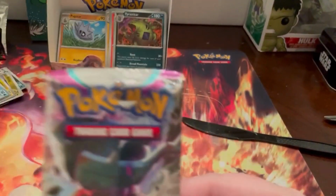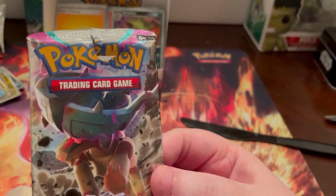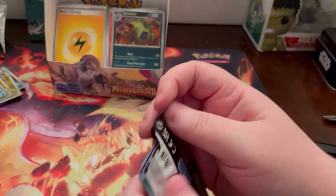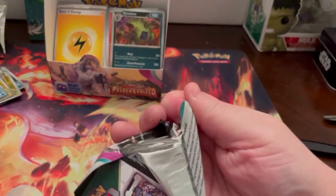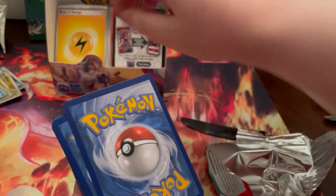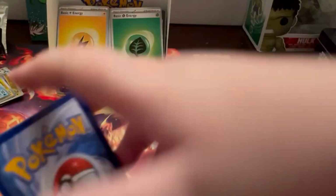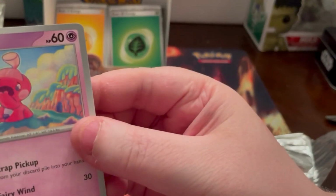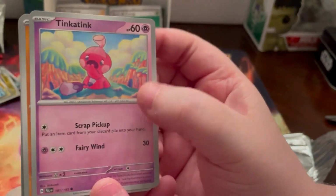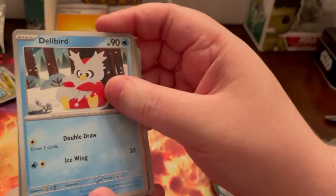Okay, we're going to open this guy. I don't know what it is. Can't really tell in the picture. Can you see me opening? Yeah. And it's a code. And green. Okay, I got to pull these up a little bit so you can see. Tink-a-tink. Go to the right a little bit, yeah. Tink-a-tink is cute. Oh, no, he's sad, though. I know. Mankey. That's the smart dumb guy.